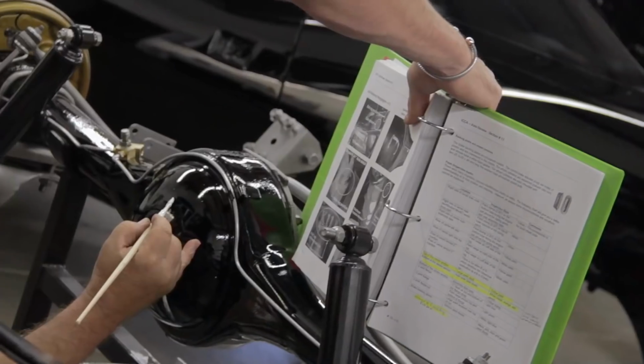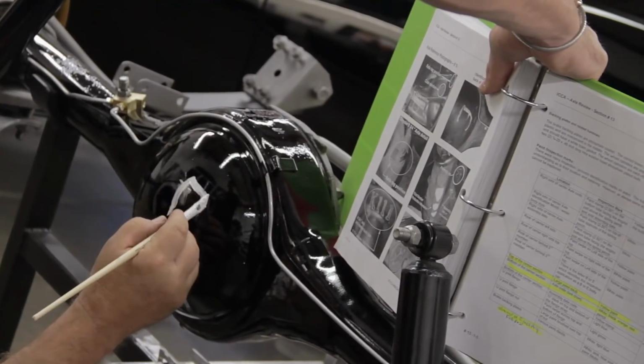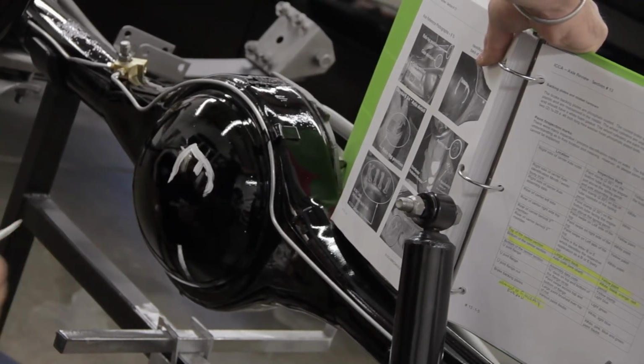So I try to mimic that exact same look on my cars today, so when I'm bragging about something being OEM, it's as close to OEM as you can get.